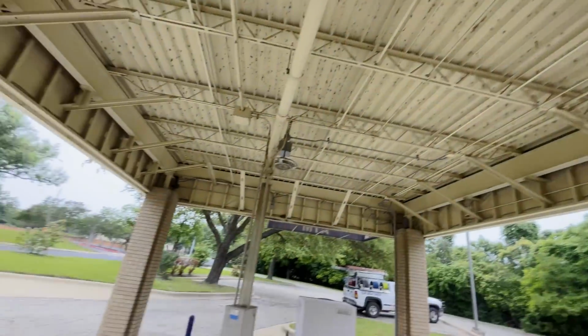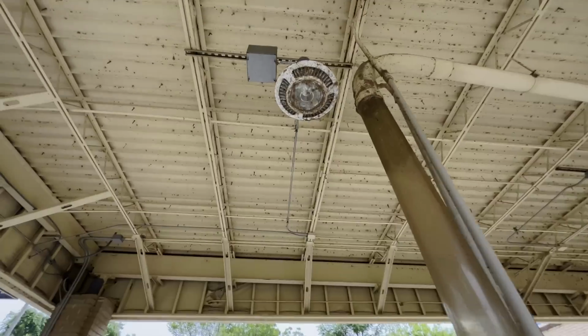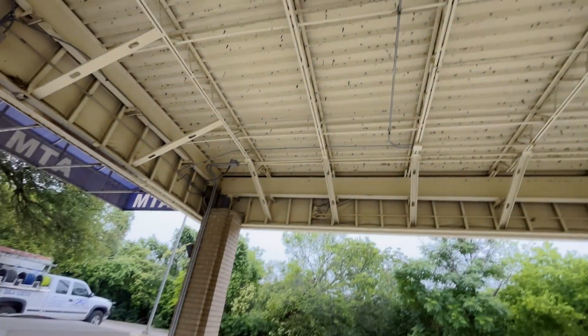So it's going to be mostly just water work. Kind of put in some tunes and just rock out. Look at this light right here. Look at all those eggs. Spider eggs up there, man. This will be fun. Interested to see what kind of result I get on the ground as far as the degreasing goes.